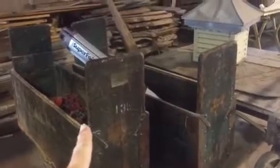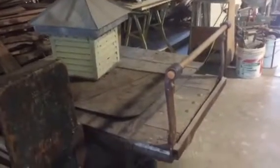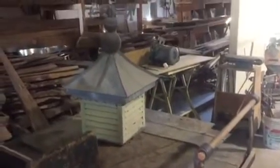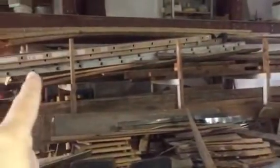Let's look right here. We have 2 railroad cars, little train cars that they would put on the tracks to bring tools around to work on the locomotives. An old flatbed cart, 19th century flatbed cart, along with an early goose weather vane. Do you see our cypress back there? And then we have cypress up in the attic.